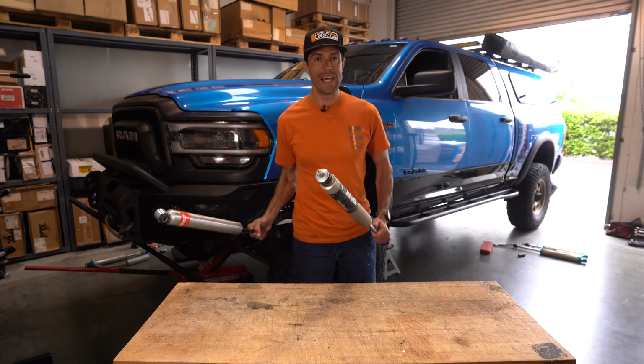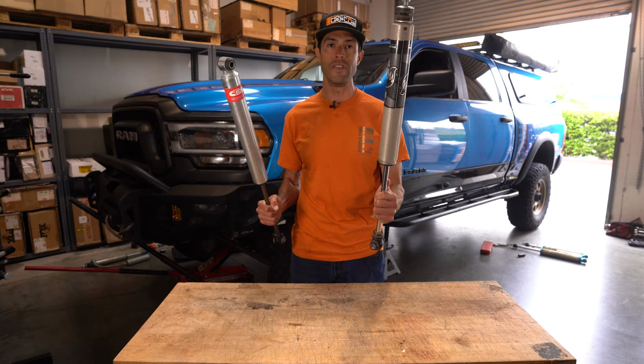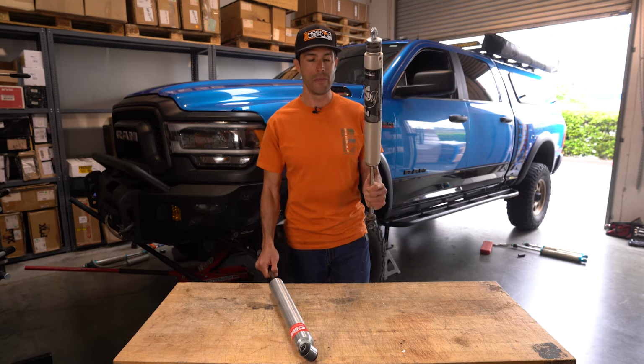What's up, guys? We have two shocks here. We got the Fox 2.0 IFP shock, very popular. We sell tons of these, and then we got kind of a newcomer to the stage called the Eibach Pro Truck.